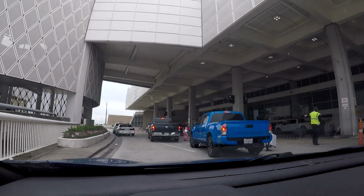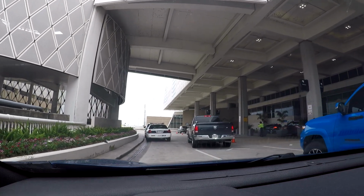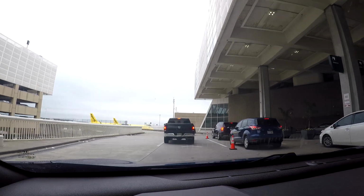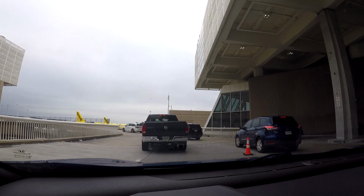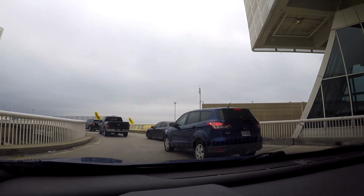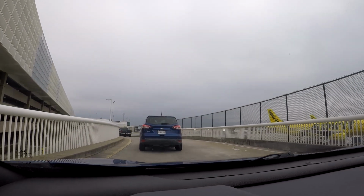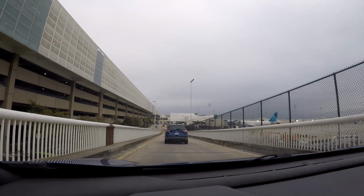And unfortunately, people should not be blocking the way like this. But fortunately, you just drop off and go. And then, yeah, we just gotta do the zipper merge to allow people in. Yep, like so. Because you notice, Terminal B, you got Spirit Airlines. So that's pretty cool to see. They got some of the planes for Spirit Airlines there.